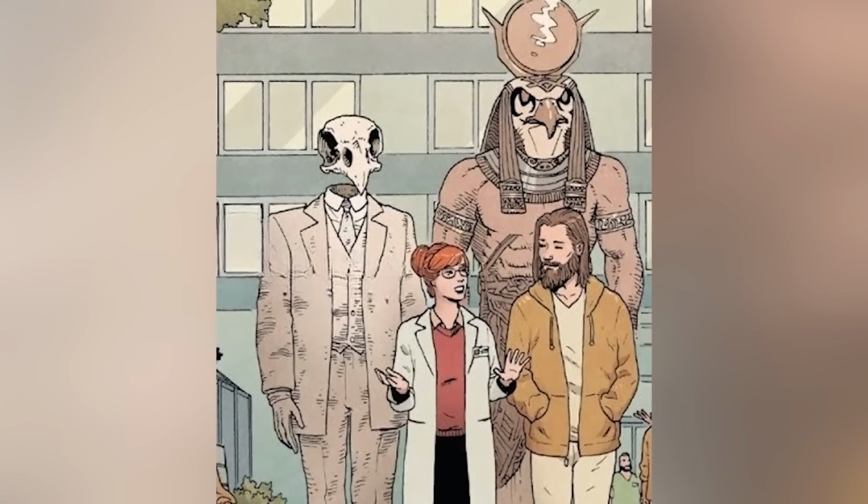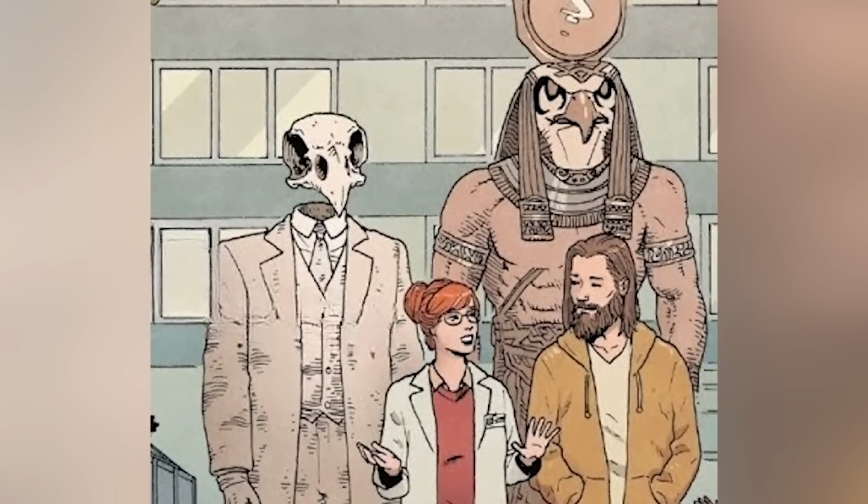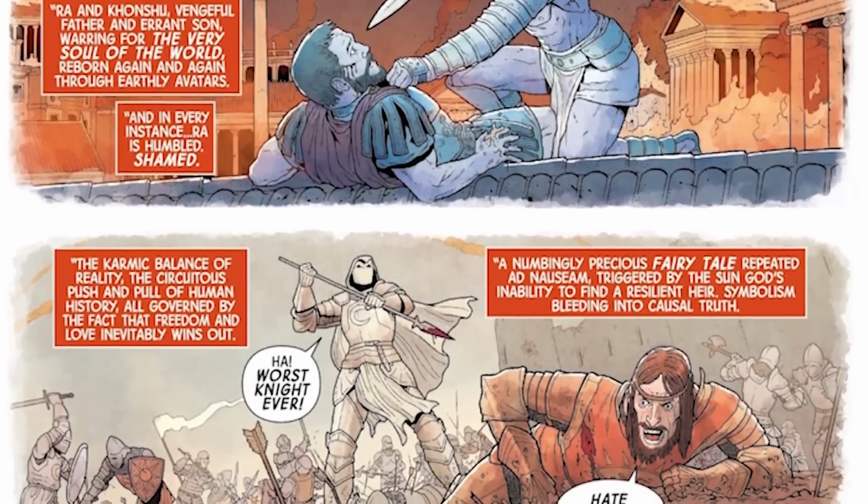Ra and Khonshu, each representing different life-governing and powerful orbs, the sun and the moon, have also been known to have an ongoing feud, each having their own avatar fight against the other. It has been said that throughout history, Khonshu was always the one to prevail in this ongoing war between father and son, with their avatars always coming out victorious.